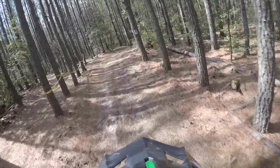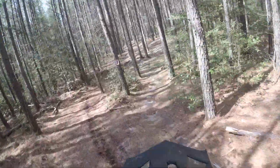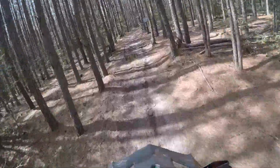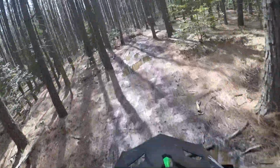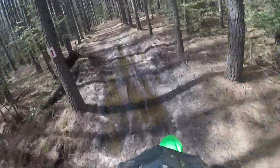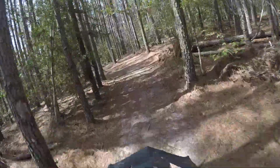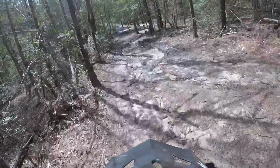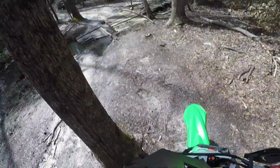Coming up, you'll notice the railroad crossing sign. I'll take that trail later on in the video. Right here, coming up to a nice little bridge crossing.